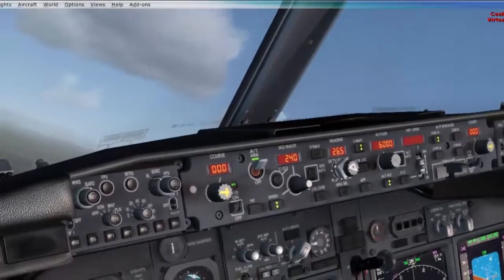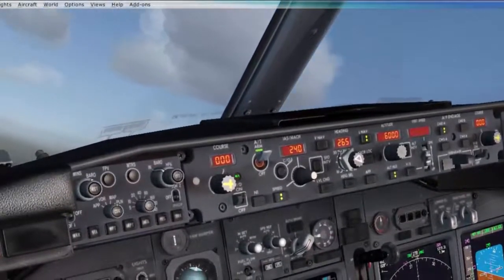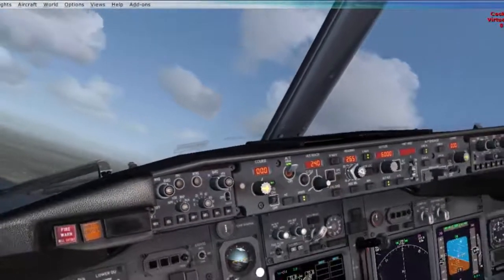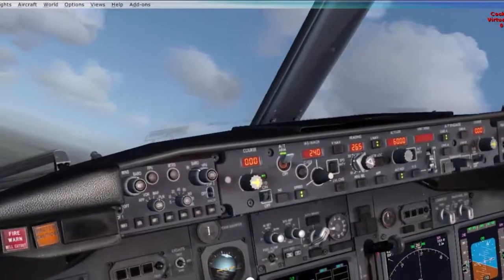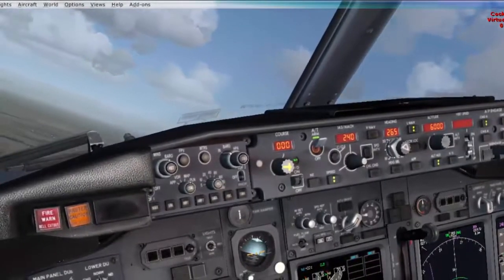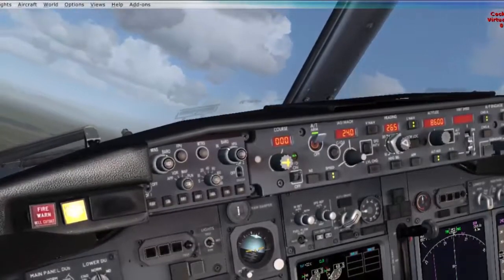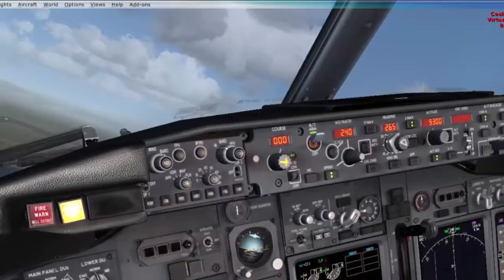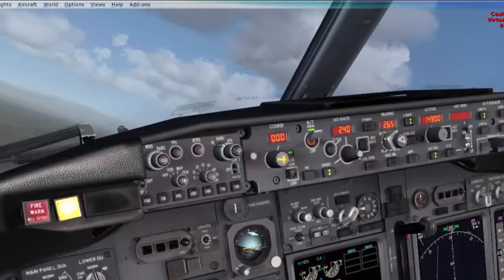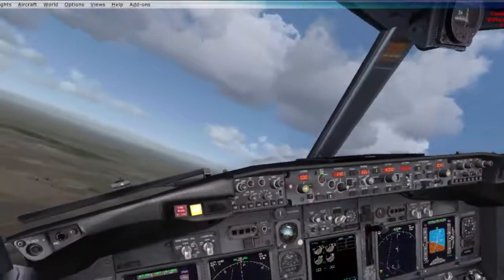Flying LNAV. But we will monitor our own speed. Climb. Climbing to flight level 360, we're going to climb and maintain 18,000, my bad.